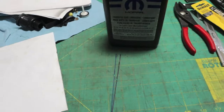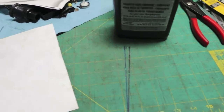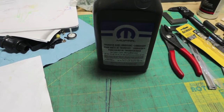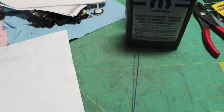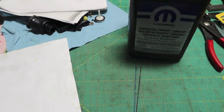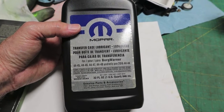So like I said, I hate it, but I lost my receipt, so I'll just keep these containers, and I'm not going to have any problems because I only put it in 4-wheel drive every 6 months and run up and down the road a couple of miles to get the chain good and wet, the gears or whatever. This is not a transfer case fluid change video. It's going to be simple.